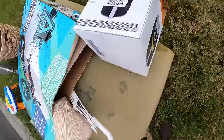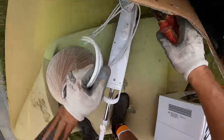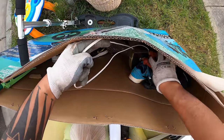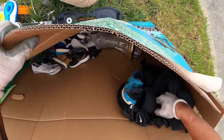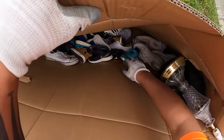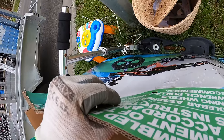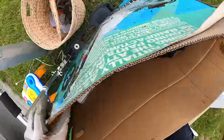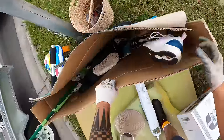I saw this guy. Oh, all the shoes. Any good ones? Let's have a look. Oh, I got this. Chucks, nah, they're all. What's this? Under Armour's. Oh, where's the other one? Oh. Okay. Like the dog's favorite shoe.